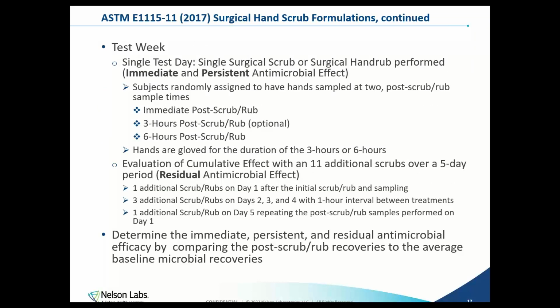During the test week, this is performed either with just a single test day or multiple days. For the single test day, this is where the immediate and persistent antimicrobial effect is evaluated. Subjects will perform a single surgical scrub or surgical hand rub, and then their hands will be sampled at 2 post-scrub or rub sample times. Typically, we've done immediate and 6-hour post-scrub times. Over the years, we've done immediate, 3 hours, and 6 hours.